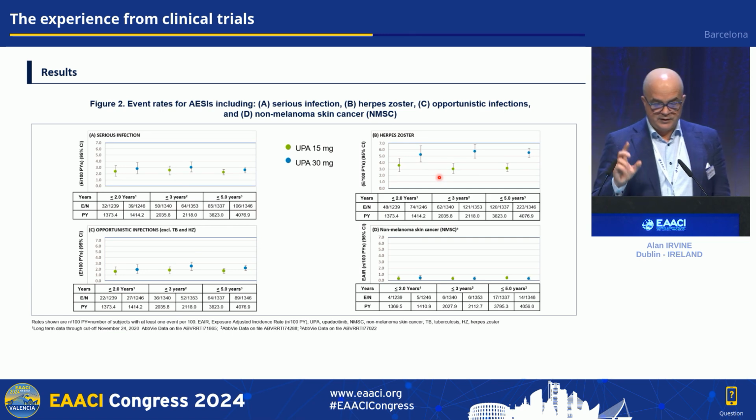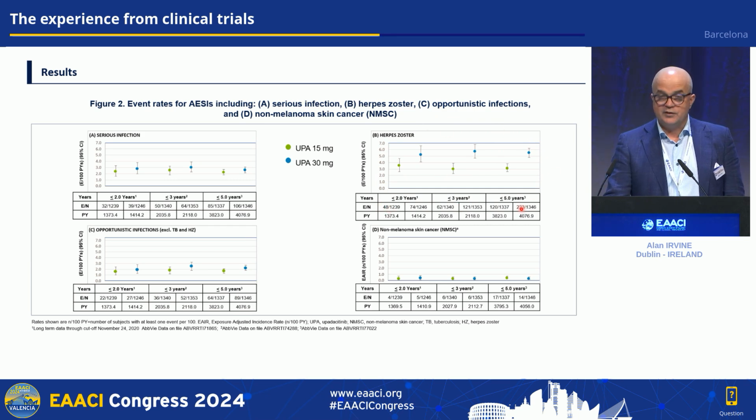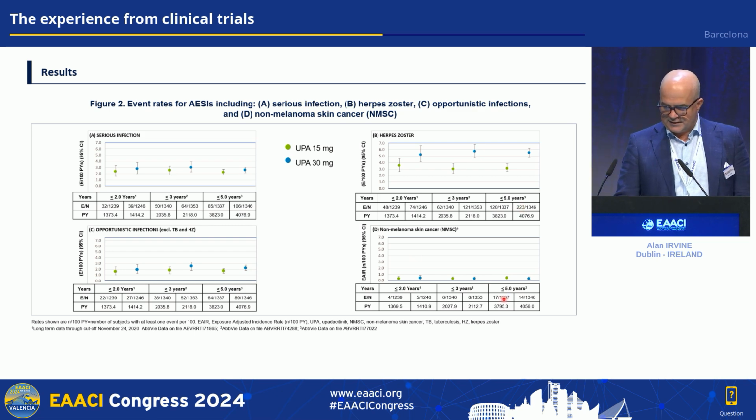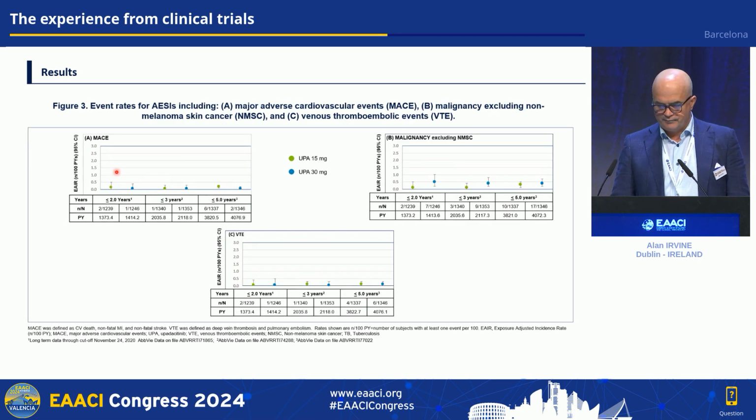So just a couple of things. What this is showing, the green dots are upadacitinib 15, the blue dots are upadacitinib 30, and what we're really seeing is a differentiation here in herpes zoster. So it's a clear dose dependent, whether you're 2 years, 3 years, or 5 years. So the higher dose has a higher risk of zoster. Non-melanoma skin cancer is pretty flat. The opportunistic infections, a marginal nudge for the higher dose, and serious infection, very marginal difference in the higher dose.